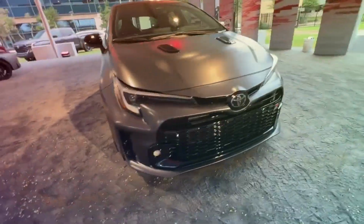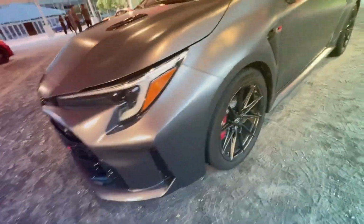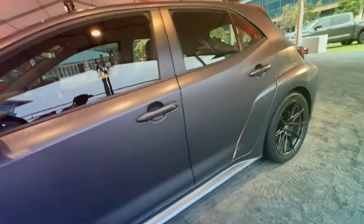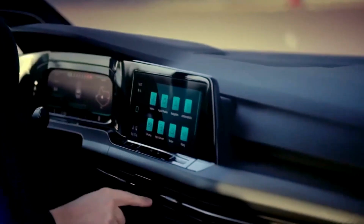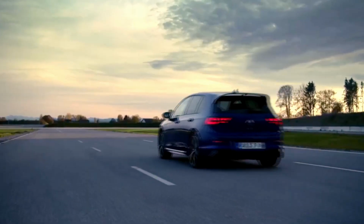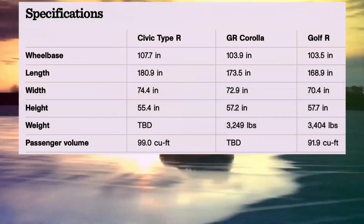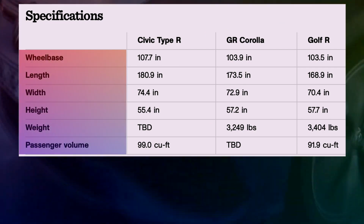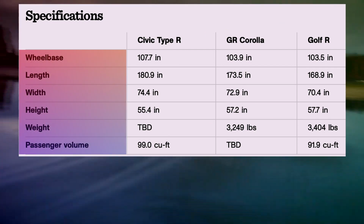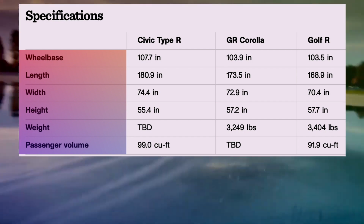The Golf R is the tallest of the trio, but the Civic still boasts more room for passengers. Honda has yet to release the Type R's final weight, but Toyota has roughly a 150-pound advantage over the Golf R, which I will shed more light on in a jiffy. Despite both cars having all-wheel drive systems, to help you better understand what I'm talking about, let me launch this chart. Yes, this is the chart I'm talking about, and you can see the dimensional specifications here: the wheelbase, the length, the width, the height, the weight, all culminating in the passenger volume.